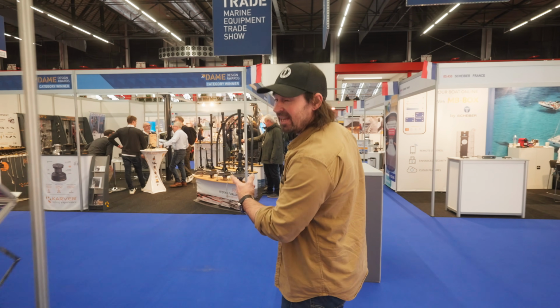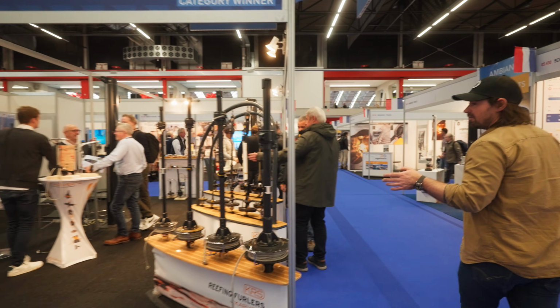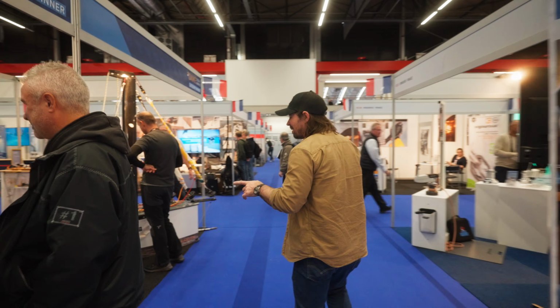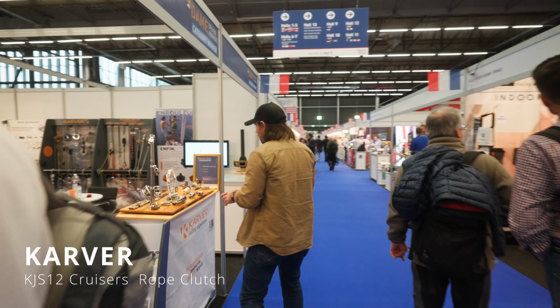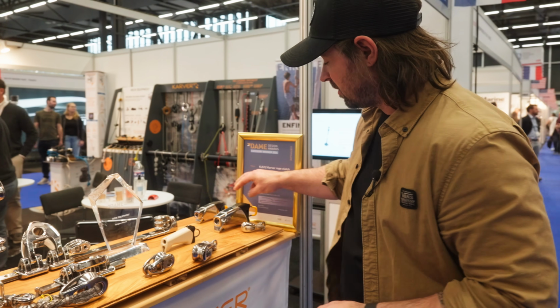These are the boys we came to see. These are a French rigging and hardware company, Karver. They did the refocus we talked about in the past. These are the guys who won this Dame Award, so let's check it out right here. This is the new thing. This is it here. This is obviously their prototype idea, and this is their new clutches.